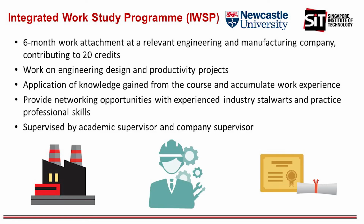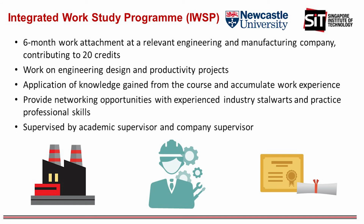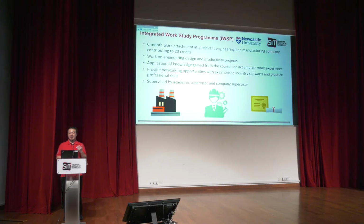So students will be working again on design and productivity projects, be part of the day-to-day schedule or job scope in the company or in the industry they are attached to. And this is really to give opportunities for students to actually practice the knowledge that they have gained over the past 2 years of study in the degree program. And of course, there will be networking opportunities with important people in the industry. You get to learn from them, and hence this improves your professional skills in terms of also communication and how to actually practice professionally.